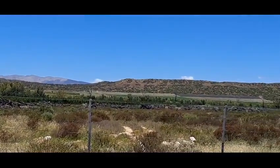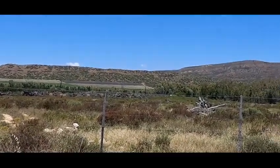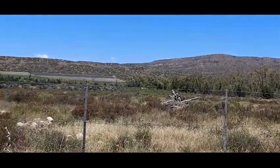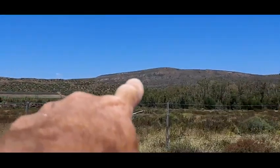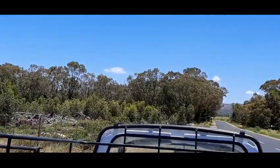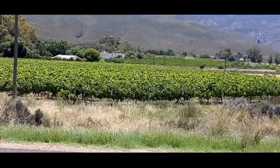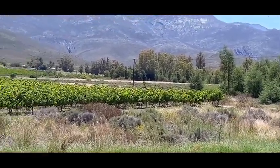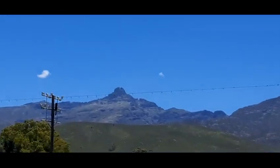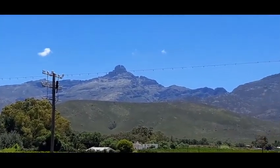On the other side there is also some farming going on, lots of trees or something there, and that's a mountain, and then where the rail line goes above the lands there, all along the mountain on the other side. Lots of blue gum trees, and there's a vineyard here. One of these days they're going to cut some grapes from this. And there's a telephone pole, and that's Towerkop. Now that's what Towerkop looks like from here.